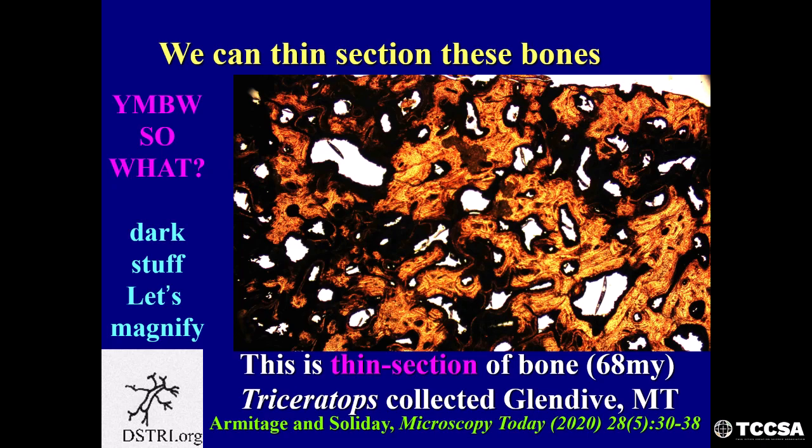So I would just ask you to think about rust. But let's talk about the science of this. So this is what we call a thin section. We take these bones and we cut off a chunk and then we thin that chunk down to about half the width of one of your hairs, about 40 microns. And then we put it under the microscope.